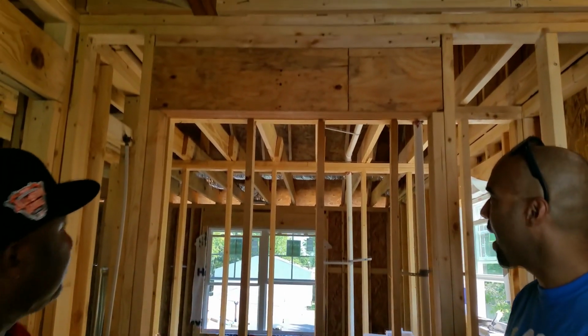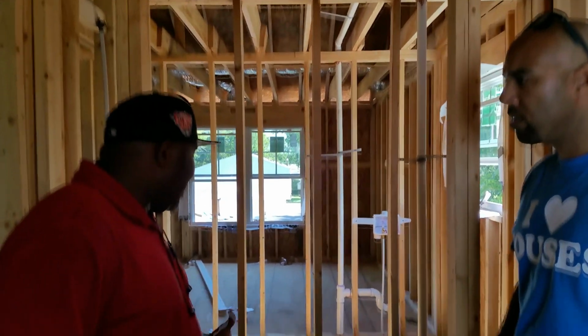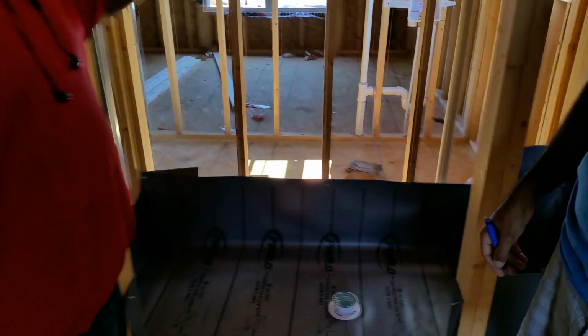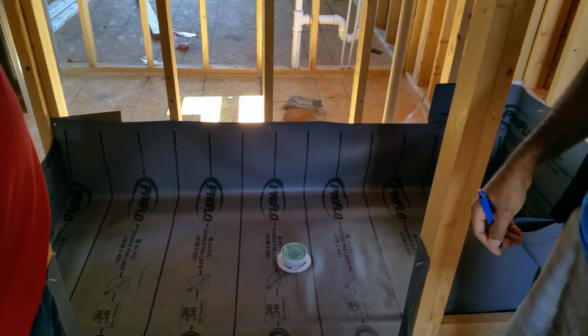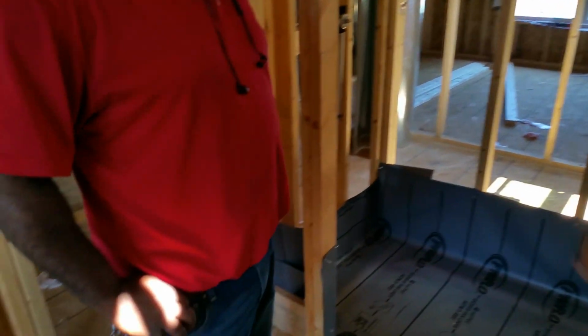Nice. How would the tile go, all the way up? Yeah, all the way up. I can't remember exactly, but I think we actually even tile the ceiling in this one. Very nice. That's going to be super sexy. So this is what you call a custom shower base. Yeah, custom shower base here.